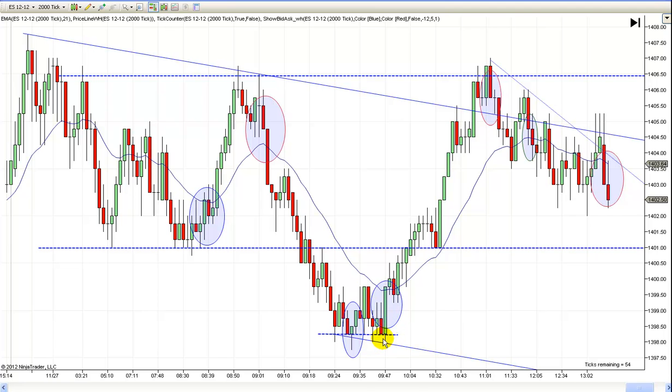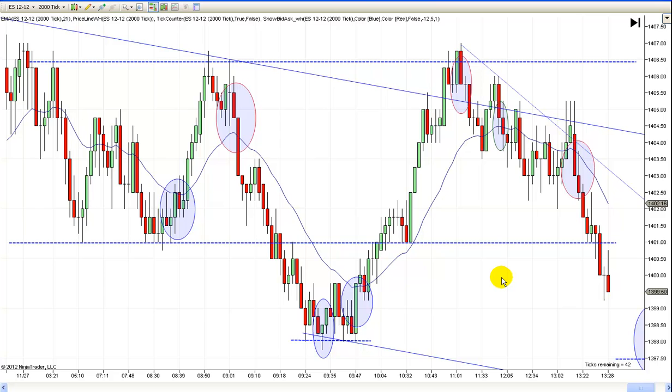You kind of got this little trap down here. Look at all those matching lows down here with that one tick below, and then we tested that twice and turned up. That's a great place to go long, figuring we're at least coming back to here, and we may get back in the range and go all the way to the top, and that's exactly what happened.